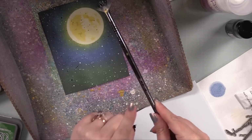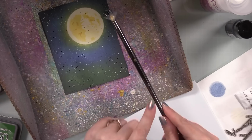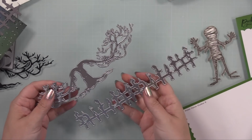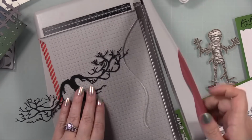The thing you need to remember with Black Soot Distress Paint is, one, it's very liquidy. It's just the consistency of this paint. It doesn't have any fillers in it. And 2, distress paints are permanent when dry. So wash out your brush, your tools, etc. as soon as you're done, because otherwise it's just not going anywhere. So I had set the background aside to dry.